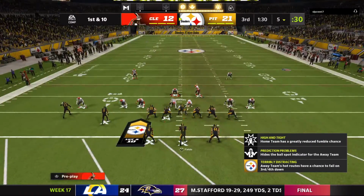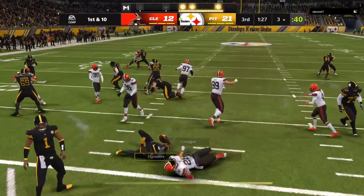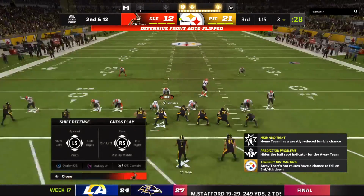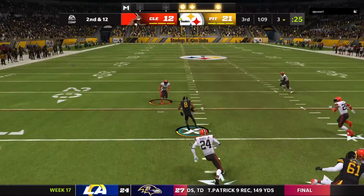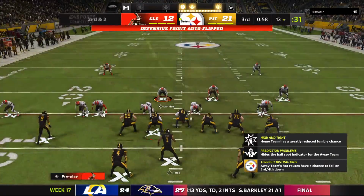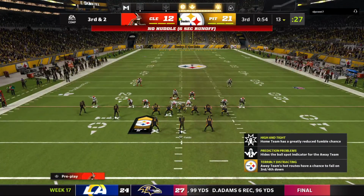The Steeler offense here about ready for their next drive. And he'll be taken down for a loss back at the 3. So the opening play of the drive goes backwards. Now they'll come up on 2nd and 12. Quick slant caught by Chase. They'll wind up getting 10 back as that sets him up for 3rd down. That's a gain of 10.